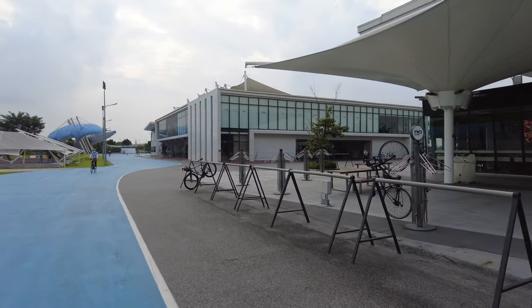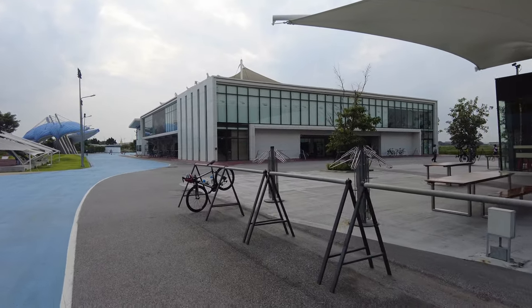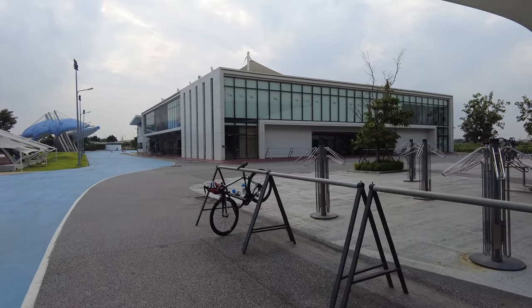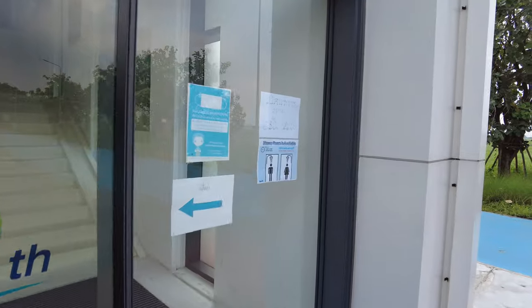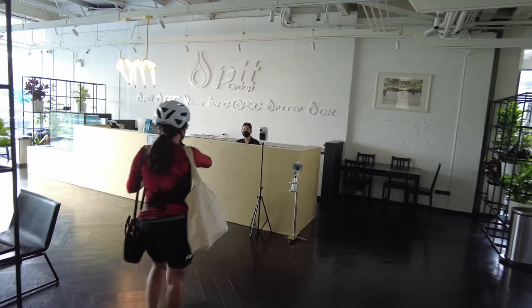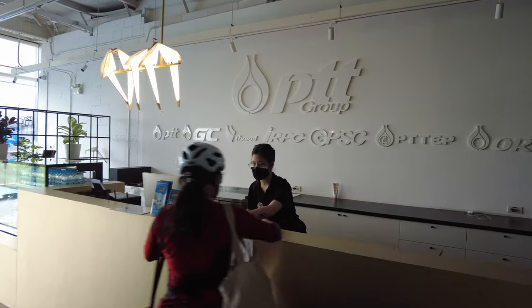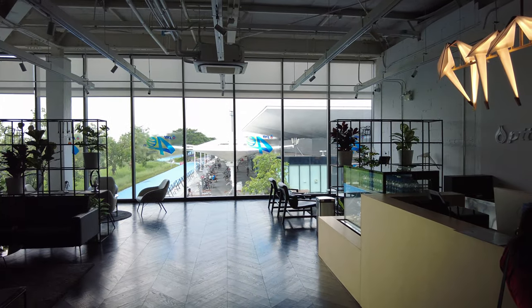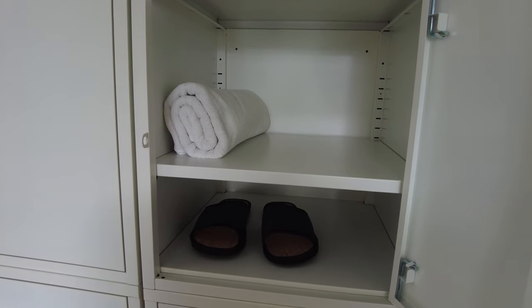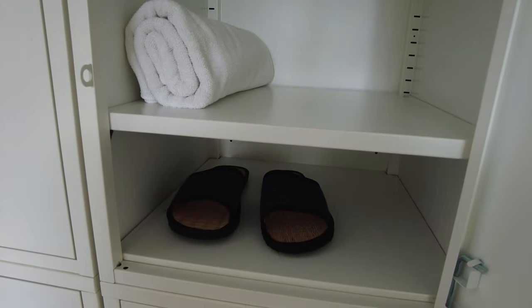On the first floor, there is PTT, which provides showers. It is 100 baht. They give you a towel and a pair of slippers.